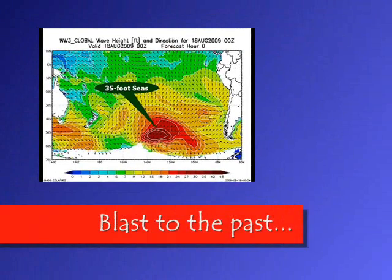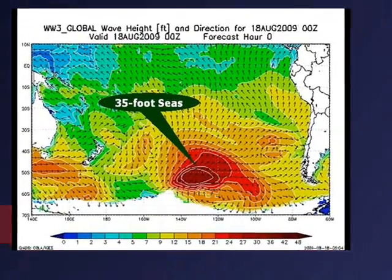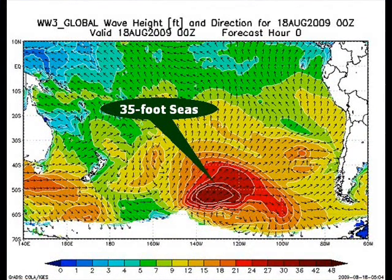Taking a quick blast to the past, this is a model from a couple days ago. You might have remembered this from my last Swell Scan report. 35-foot seas breaking off of one particular system coming off Antarctica. That's a pretty good-sized fetch. There was one even days before that off Antarctica.